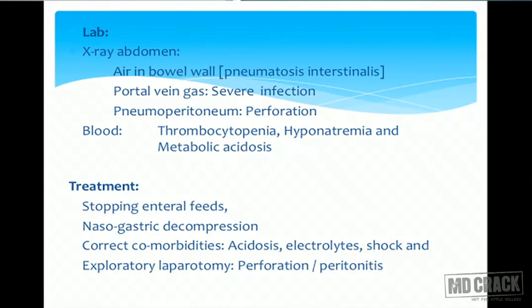The treatment again is symptomatic and supportive. The first step is to withhold the nasogastric feeding, so keeping the child nil by mouth, emptying the gastric contents and deflating the intestines, monitoring for underlying acidosis and electrolyte abnormalities and correcting them if they are present. The role of exploratory laparotomy or surgery is limited to when there is associated perforation.